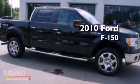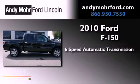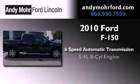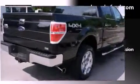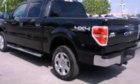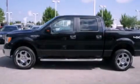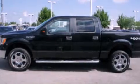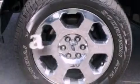This is a 2010 Ford F-150. This truck has a 6-speed automatic transmission, a 5.4-liter V8, and the added safety and control of 4-wheel drive. Its top features and packages include air conditioning, cruise control, steering wheel mounted controls, a CD player, a double wishbone independent front suspension, alloy wheels, a bed liner, a low tire pressure indicator, running boards, and this vehicle has less than 12,000 miles.